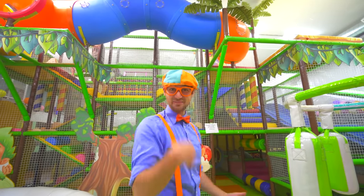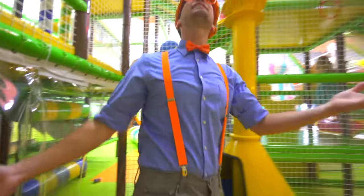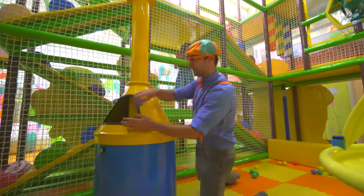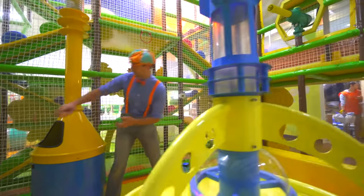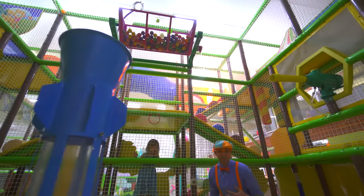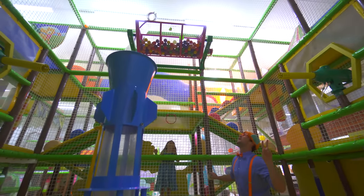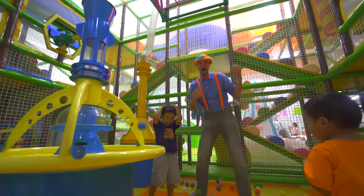This is gonna be fun, come on. Wow. Look at this place. Whoa. Push the button, and then you put balls in here. And then they go to the top. You see how it's full? Okay. And then you can stand underneath it. You want to stand underneath it? Okay. Get ready. Here we go. 3, 2, 1. Whoa! Good job.